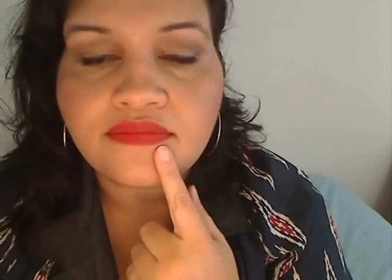Russian Red, Ruby Woo. I did not put on any lip liner or have any base because I wanted you to see what it looks like. If you can tell on screen, Ruby Woo is a truer, more vibrant red, while Russian Red is a bit bluer.